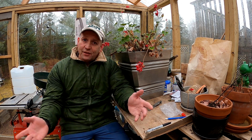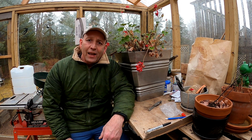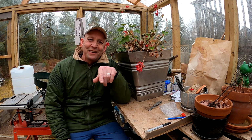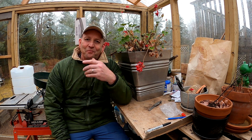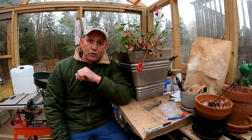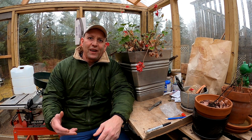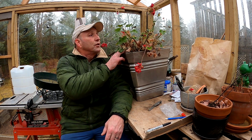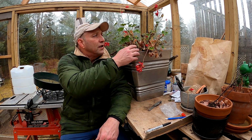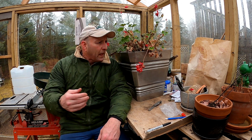But it is Sunday afternoon. I thought I'd do my first tales from the greenhouse. I know I've been in the greenhouse every time for the last few weeks that I've put a video out, but I thought I'd start my tales from the greenhouse. Nothing specific, no how-to, although I'm going to bring these pelargoniums back to life. But I'm just going to do a few things.